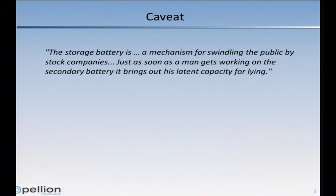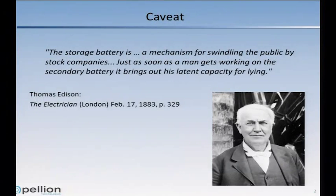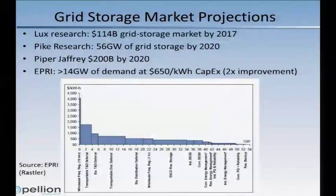Okay, so I want to begin. I usually begin talking about batteries with this caveat. This is a quote regarding battery companies being a mechanism for swindling the public by stock companies. This quote does not come from a disgruntled A123 stockholder or from an even less gruntled Republican committee. This comes from this guy back in the 1880s. So with that as a background, I want to talk about some of these storage market projections.